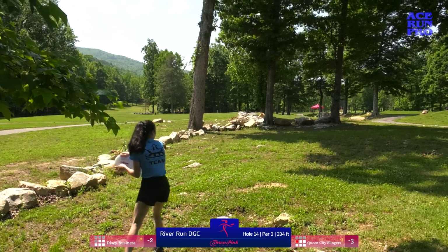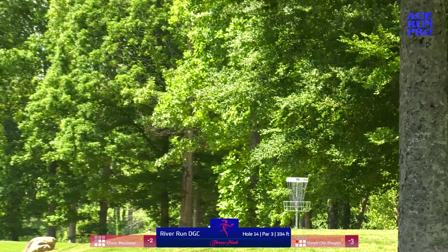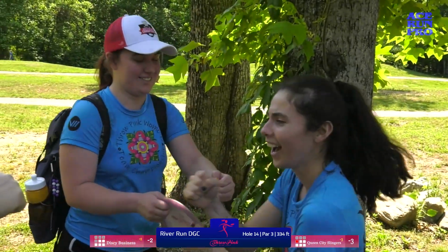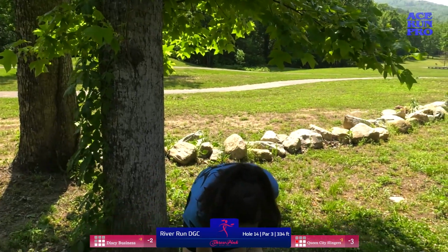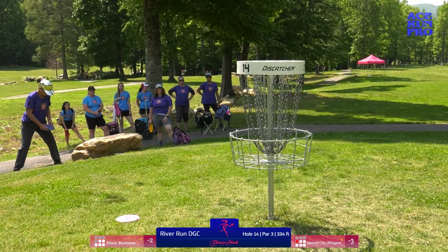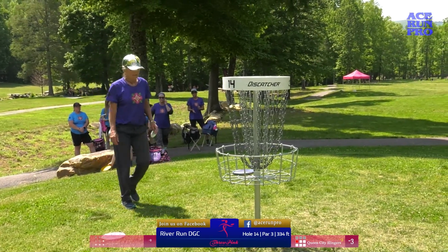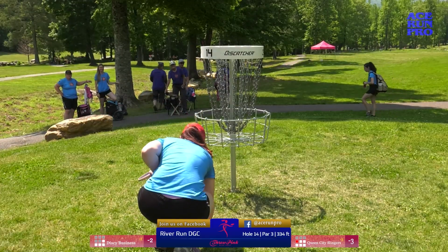Paige with the judge in her hand. Oh, she ran it. Oh, my. Let's see, the champ has not lost her touch with those judges. Beautiful putt there for Sandy Reineke to finish out the hole for her team. Still pushing through those pars.